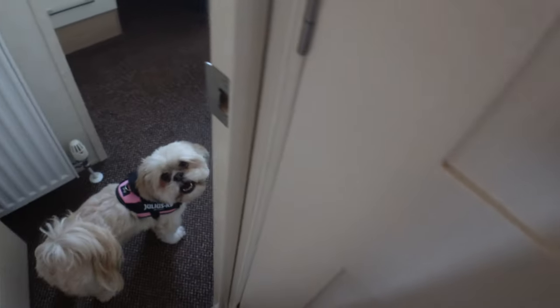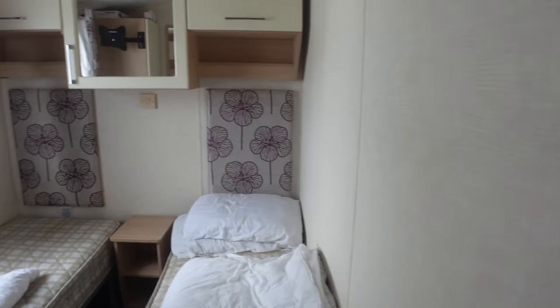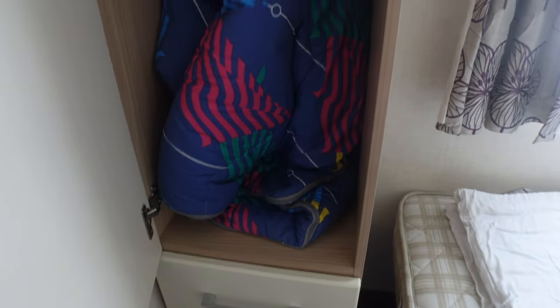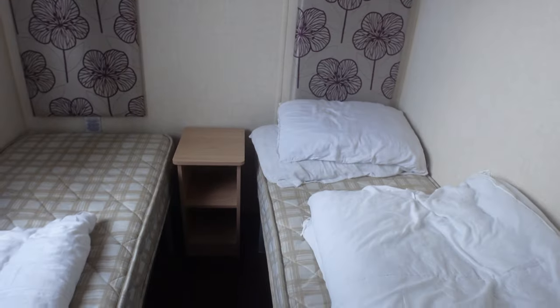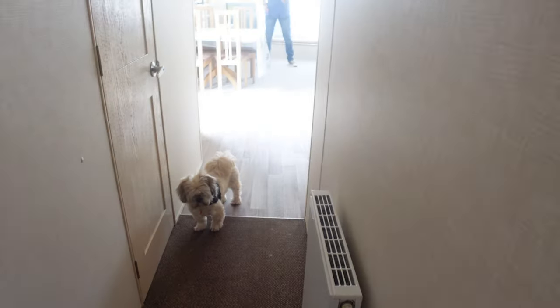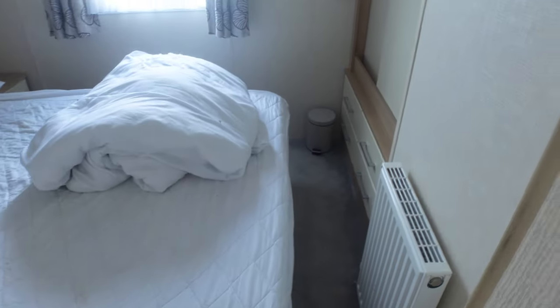Let's have a look into the next bedroom. What have we got here? We have another two beds. It looks the same as the other room. Plenty of wardrobe space. A sleeping bag actually, isn't it? Net curtains throughout, it looks like. Lots and lots of storage space. Well, Crystal's taking us on a tour, aren't you? And you too, Chico. That's it, let's go in this room. Let's see what we have in this room.